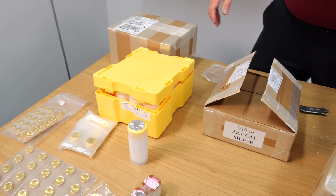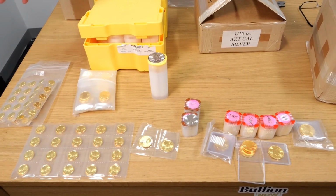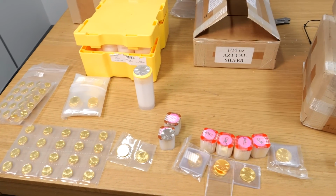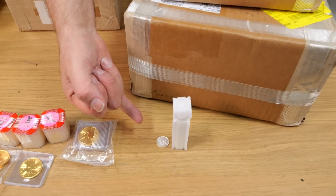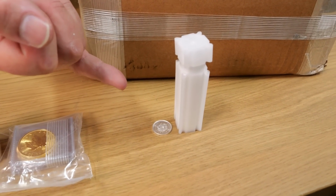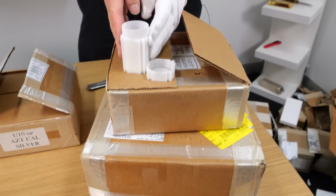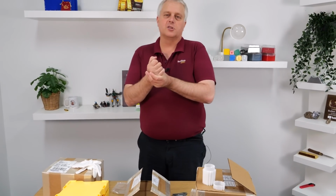Just to summarise, you've got the whole range of the Maples in there, from the 1/10 all the way through to the 1 ounce in the gold, the 1 ounce in the silver, and 1 ounce in the platinum. You've got these incredible 1/10 with the Aztec calendar on the other side, and the Bitcoins as well. So something for everyone, the classics as well as the new.